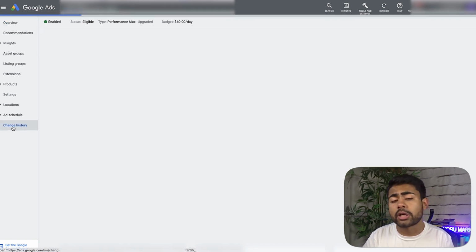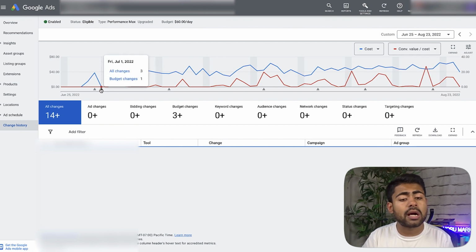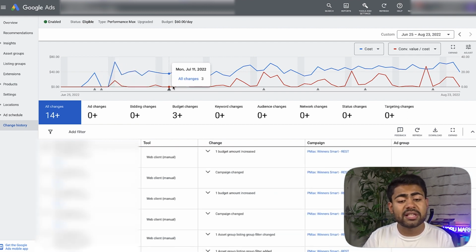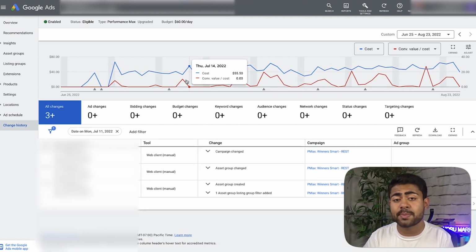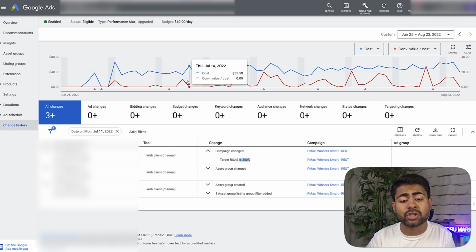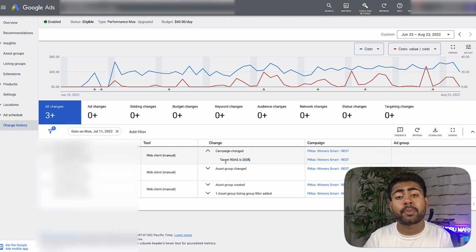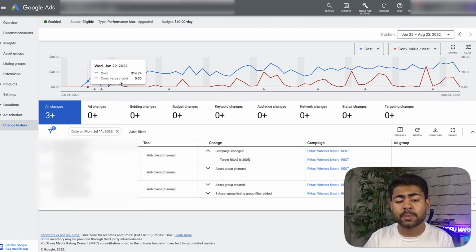If you look at this campaign a little bit deeper, you will see that this Performance Max campaign was actually running with a target ROAS set. That's because I had upgraded this PMax campaign from a smart shopping campaign onto a Performance Max campaign. You can see the target ROAS during this initial time period used to be 200%. That's what was giving a lot of good results with that smart shopping campaign. However, come this Performance Max campaign, the results were absolutely destroyed.